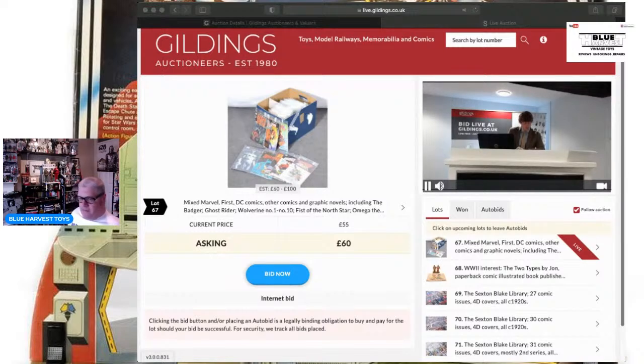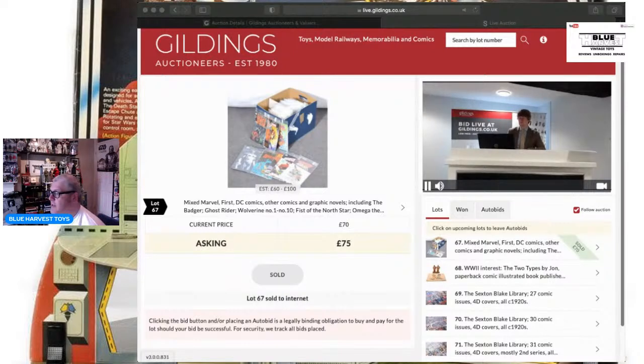Lot number 67 now. We've got Mixed Marvel, first DC comic and graphic novel. Yes, I've put a little note up for my members today. As a part of being a member of the channel, you get a free valuation of your collection or item in your collection from me. Whether that means anything to you or not, I don't know. I was thinking of stuff I can do for my members. And if you've got any ideas or anything you'd like to see, please let me know.